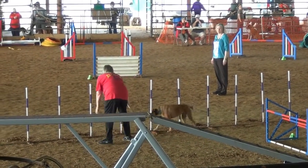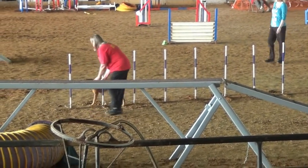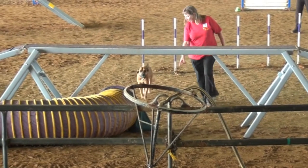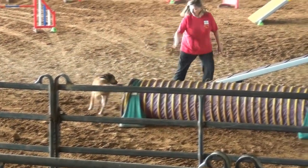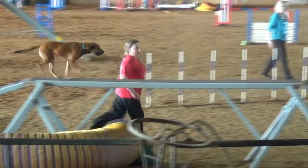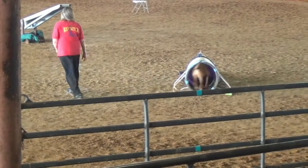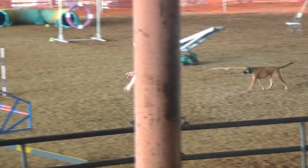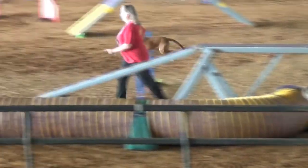She walks her weaves. It's painfully slow. I'm never sure she's going to make it. Ooh, Lucky. I have to babysit her. I never do that in practice. She's pretty much walking over the dog walk, which we've been practicing running, and we've been doing a really good job, but it's still not translating.